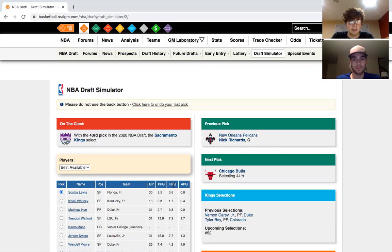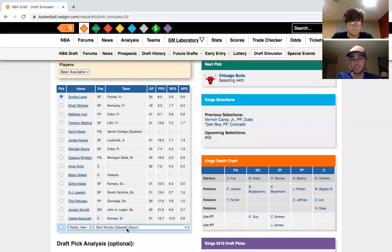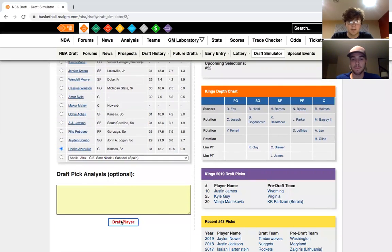And now at 43, the Sacramento Kings, with their third selection in the second round. Where do we have them going? Yeah, it's kind of the same thing you mentioned about that prior pick. The Kings pick is definitely something that could be moved for cash. They have Udoka Azubuike, the center from Kansas. Yeah, again, another depth player here.